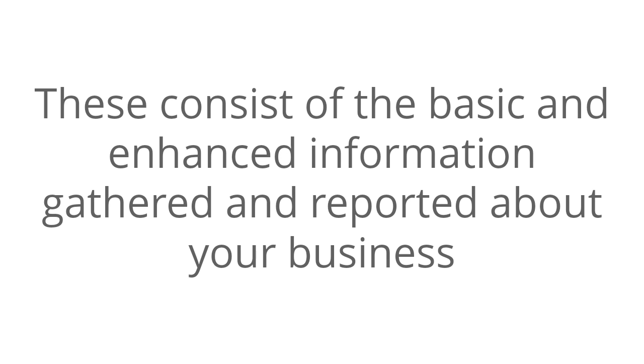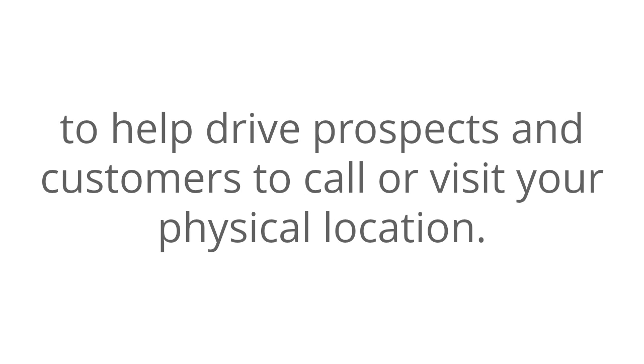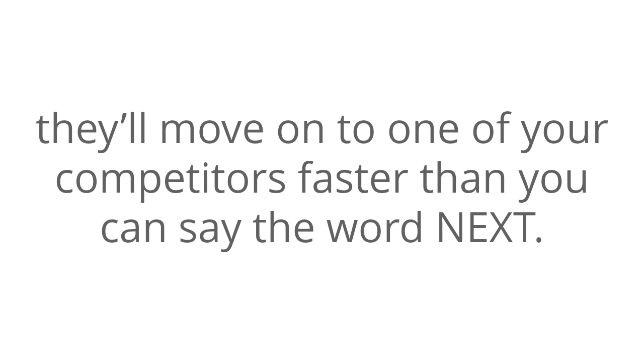These consist of the basic and enhanced information gathered and reported about your business across multiple sites, maps, and mobile apps. This information needs to be accurate and as up to date as possible to help drive prospects and customers to call or visit your physical location. If a potential customer can't find the information they need about your business, they'll move on to one of your competitors faster than you can say the word next. So that is exactly why you should care.